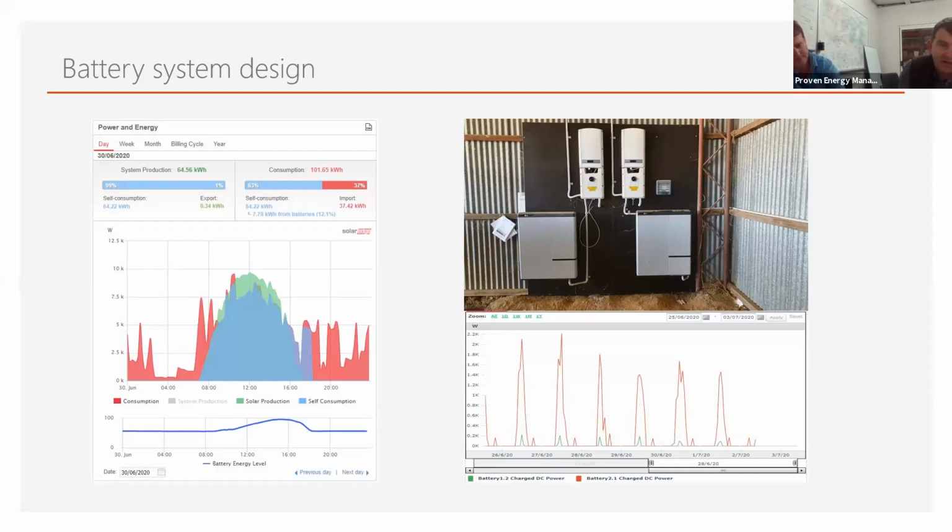So just in that chart, what we can identify pretty easily straight away on the left-hand side is that there's not very much green there, and the loads are quite high during the day. So they're absorbing all of that solar generation, and that's leaving very little for charging the battery. In this case, it's got two 10 kilowatt hour batteries, 20 kilowatt hours of battery that should be getting charged.